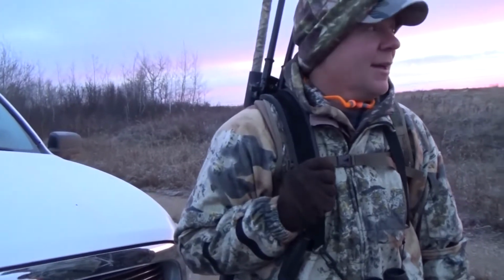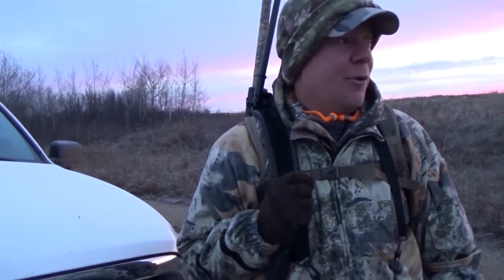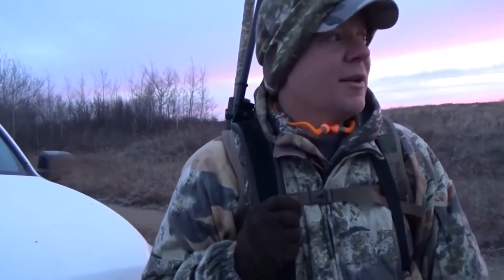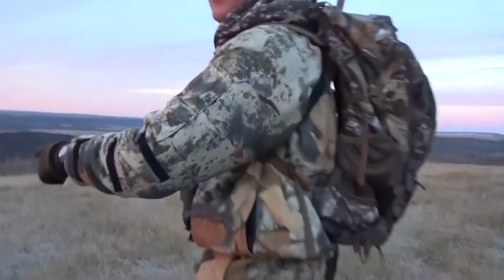Alright, well, we just got to the spot here, so a little later than we wanted, but you know what, the extra light will help us. We're gonna walk down to a big coulee here, so we'll be able to see lots of country. So hopefully the deer are moving like they were up on top in the field, so hopefully we'll be talking to you soon. They just go right in front of this bush, and then we can glass all this here.